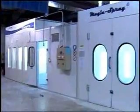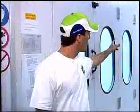All right, here's where the cars are made to look good, right here in the paint shop. We've got two paint booths, a prep station and a prep booth over here that make the cars look good on the racetrack.